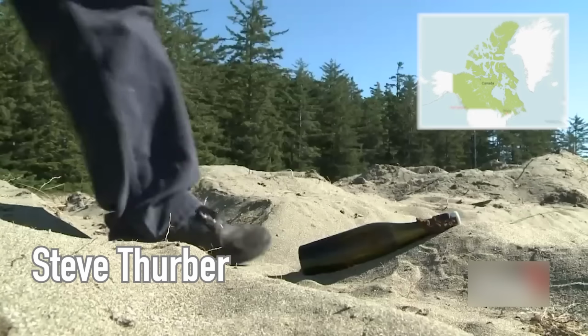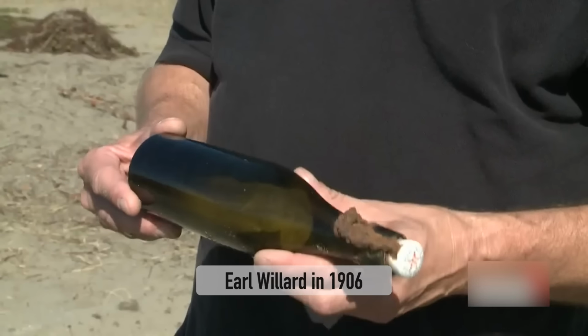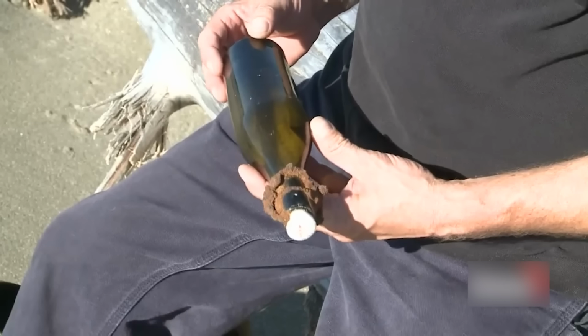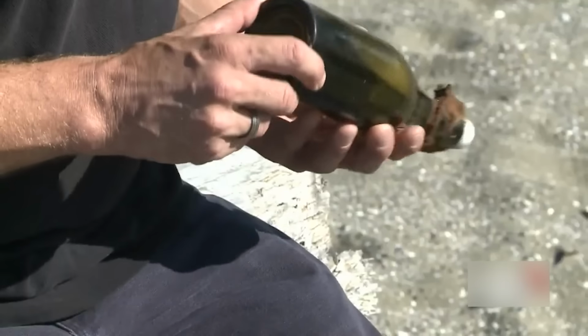Steve Thurber found a green bottle on Tofino Beach with a note still sealed inside. It was written by Earl Willard in 1906, thrown from the steamer Rainier mid-voyage from San Francisco to Bellingham, and had been drifting ever since.